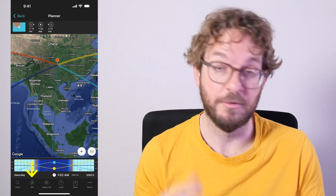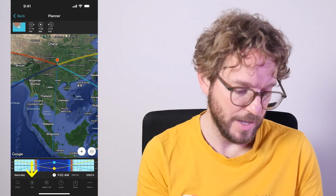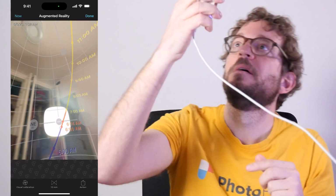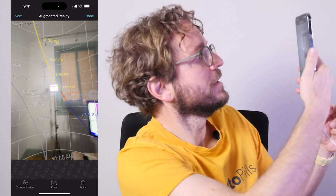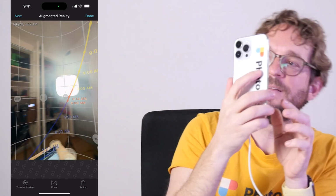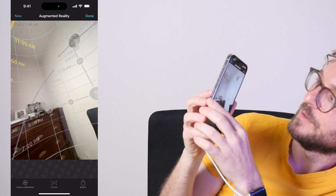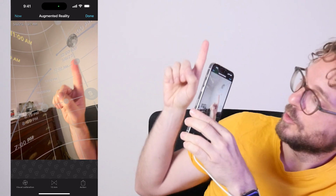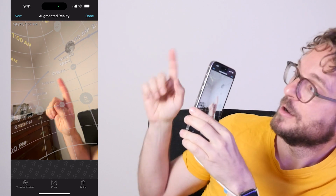And also, if you are at the red pin position, you can always tap on the AR button here at the bottom and visualize the position of the moon. Where is the eclipse? Here, okay. Here we have the moon path, and here is the moon. So the eclipse will be occurring right there.